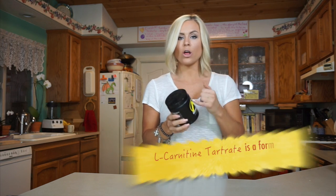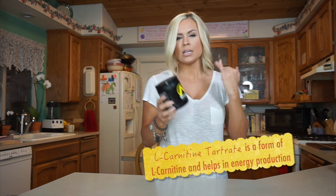Lipotropic, and this one is by Stance. What Lipotropic is, it is a stimulant, caffeine-free formula. It is L-Carnitine tartrate based. A lot of you guys have heard of L-Carnitine.